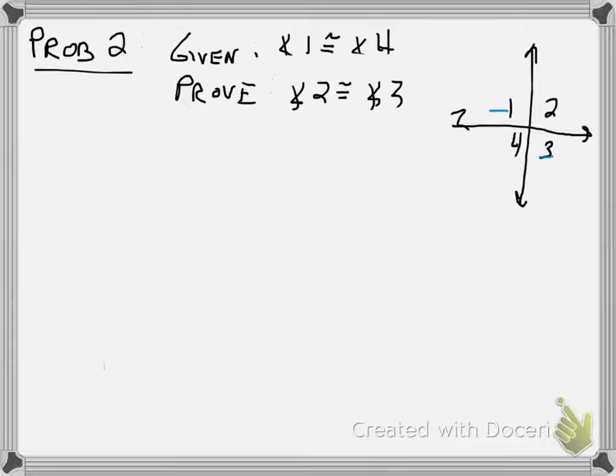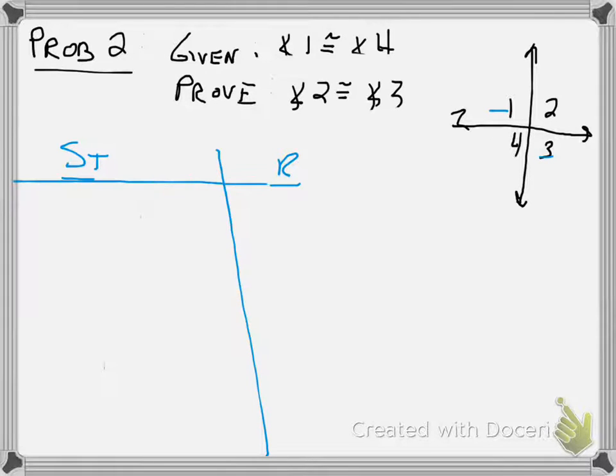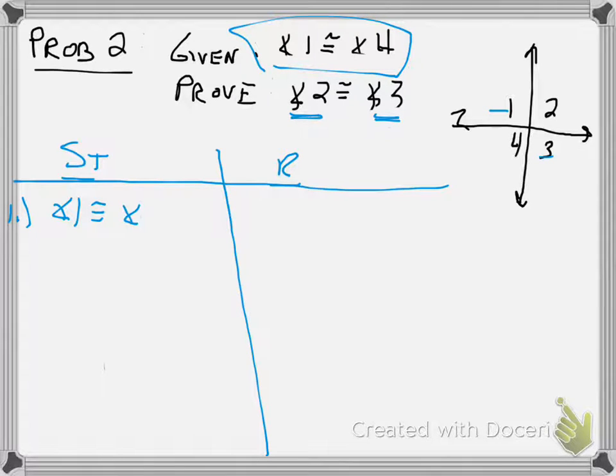Problem 2. Prove angle 2 is congruent to angle 3. Okay, so again, what makes these proofs hard and why kids struggle is because you don't quite understand what you have to do. Well, if I need to prove angle 2 and angle 3, whatever I'm doing, they have to be in my proof somewhere. So start first thing with the given. 1. Angle 1 is congruent to angle 4. How do I know that? Oh, given. Easiest points. Don't forget to write it.